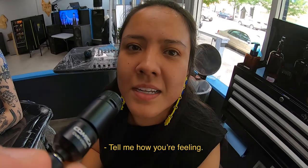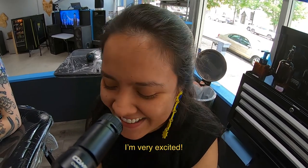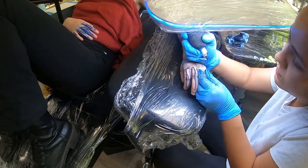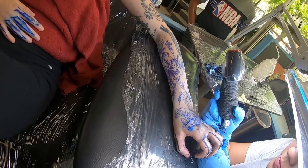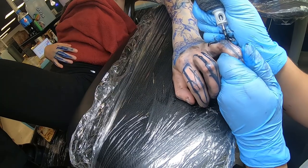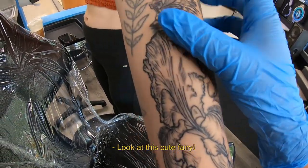Tell me how you're feeling. I am feeling good. Are you excited about the tattoo? Yes. I'm very excited. We picked the best flowers, really cool flowers. It's just unique flowers. And then I had an idea of putting fairies on top. They're super cute, tiny. It's a little weird flower. Look at this cute fairy.